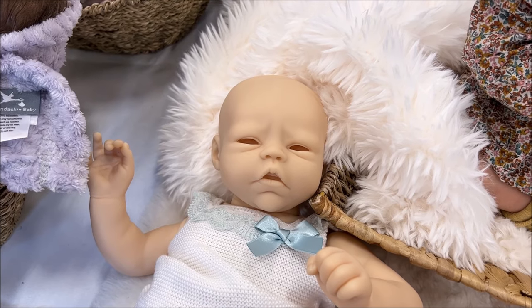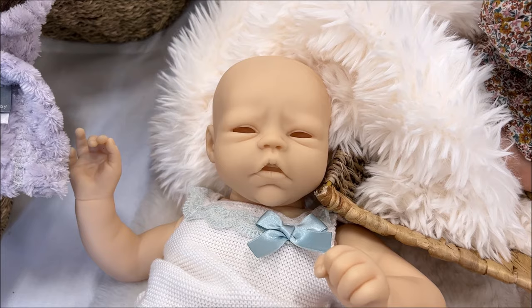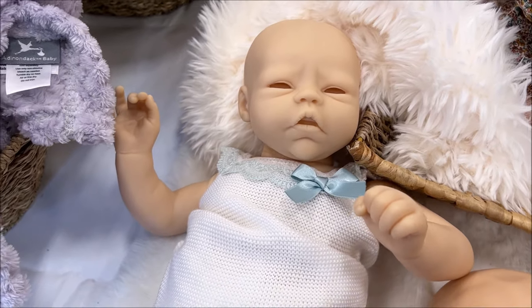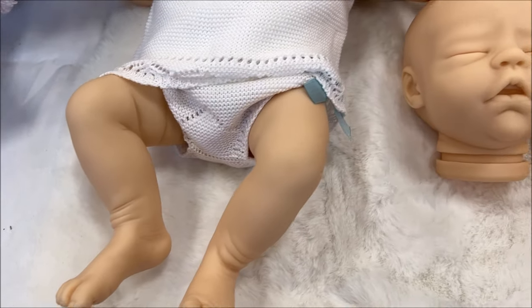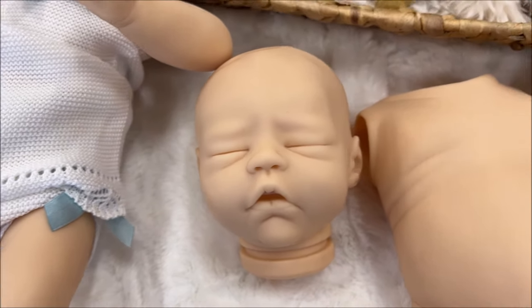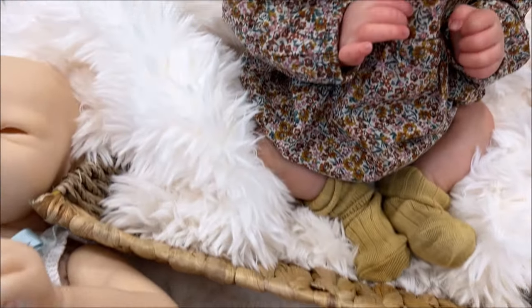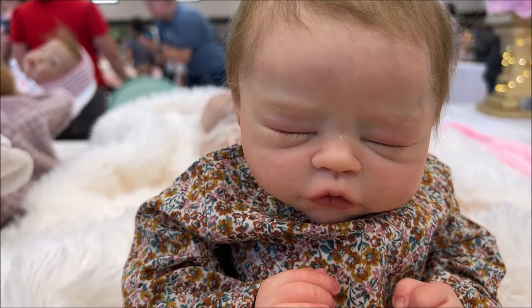Yopi Babies has full vinyl kits available. This is hands sculpt, this open eye, full body vinyl. And here is Hope with closed eyes. There's Hope and there's Hans. And here's the cutie that's been painted, so you can see. Look how precious.